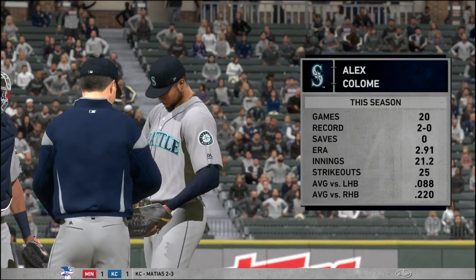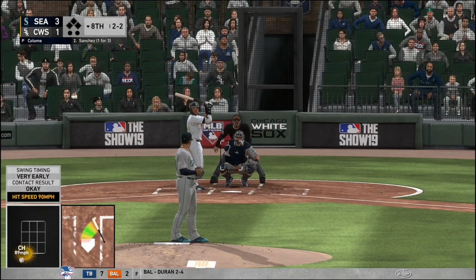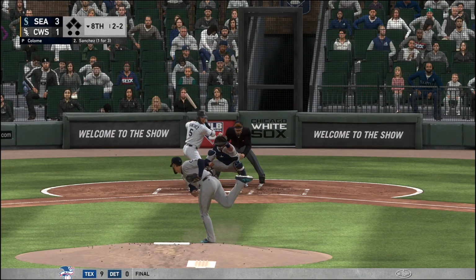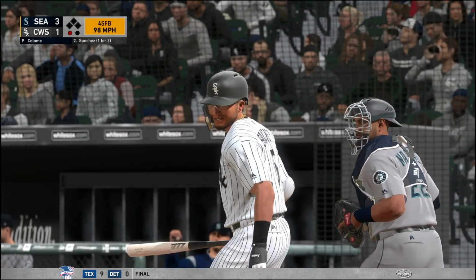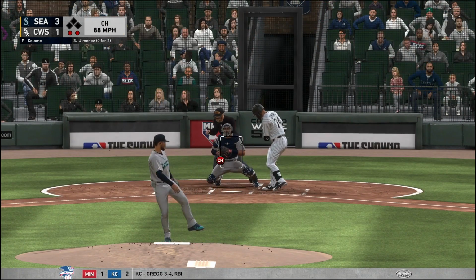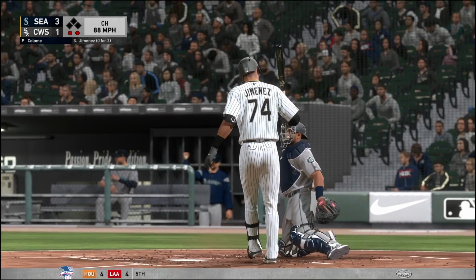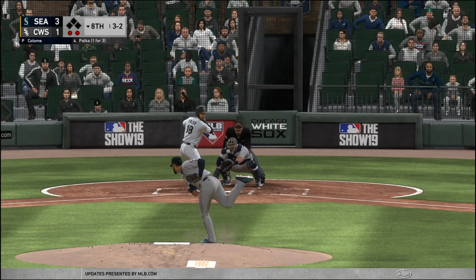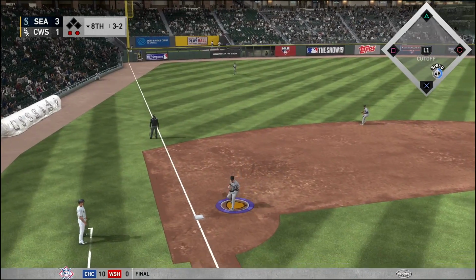And he's turning into my favorite relief pitcher out of the bullpen, and you'll see why. Here is Omar Sanchez at the plate. 2-2 count. High heat. 98 miles an hour. So now, 1 out. Here is another pitch on the outside. That's Eloy Jimenez. He's looking at that one. 2 outs. Daniel Palka at the plate. 3-2 count. A soft ground ball.